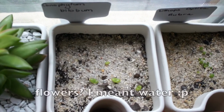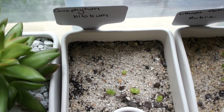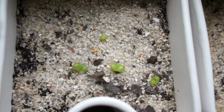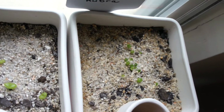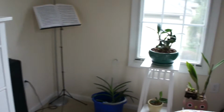And since I've given them a lot of water, my Conophytum started to put out a new set of leaves, or the first set. I don't know if I can get it in any closer, but there they are. These are Lithops optica rubra, and they're doing okay. They haven't really changed much, but yeah. Alright, moving on to my other area.